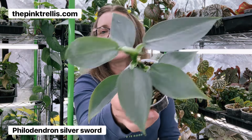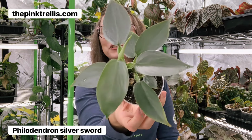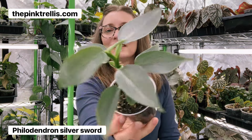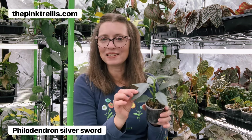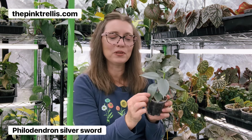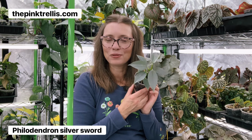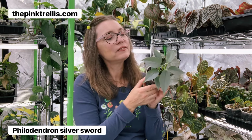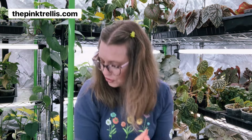Philodendron Silver Sword. Look at this cutie. Cute little starter plant for you. Love it. It's beautiful silver. I'm not a huge fan of climbing philodendron, but I think it's the color of the leaves that just draws me in. Just that beautiful blue, silver, green coloration. So pretty. Love it. Available in the shop. Okay, let's do some begonias.